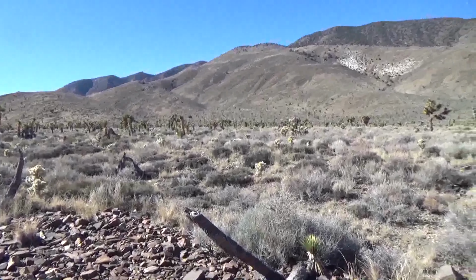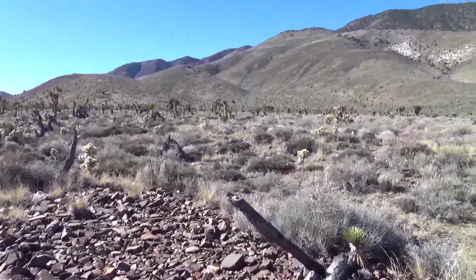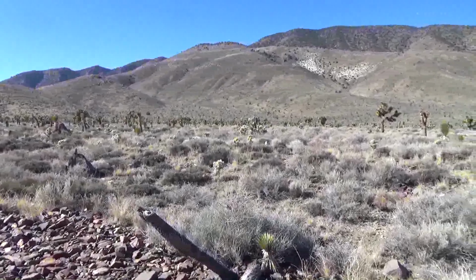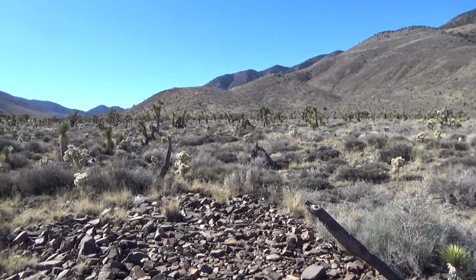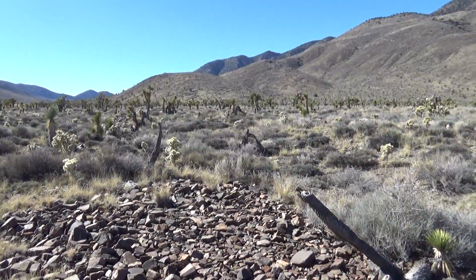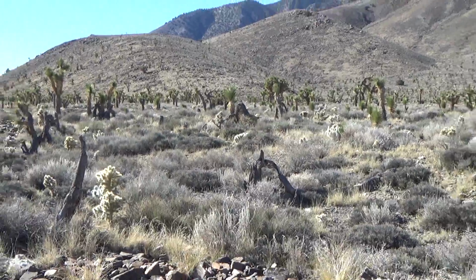There's Roxana making her way back to the car. We're out here right at the edge of Eureka Valley, which is part of Death Valley National Park. And we're gonna spend the weekend out there. We're actually on our way home now, but this is the beginning of the area, so there you go.